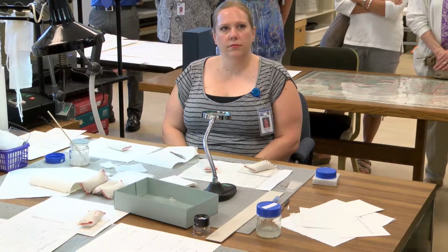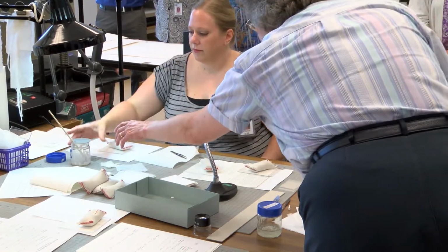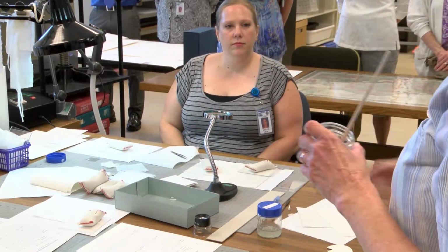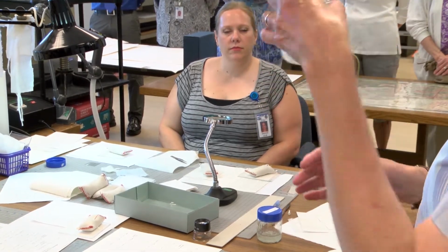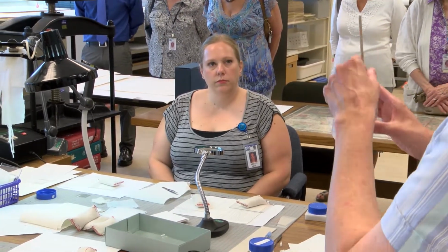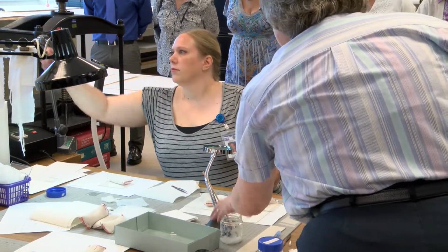So what we use is wheat starch paste. This is our basic material, which is a water reversible paste. And I don't know if you'd say it's acid free, but it's a reversible kind of material. And we use tissues.